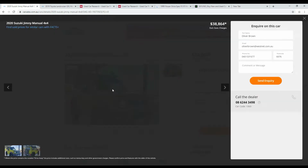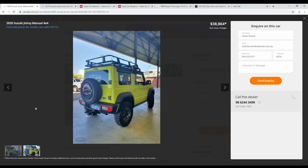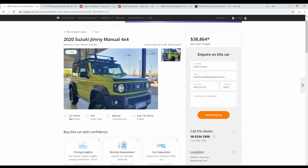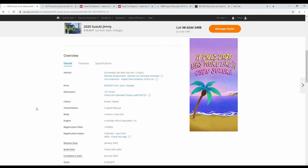This is a 2020 Jimny, which, I mean, they're a cool car, don't get me wrong, and I've traded a couple and I've done pretty well out of them. Got a bit of gear on, tow bar, racks, upgraded tyres. So they're asking just under 39 grand for this car. Now, this is a used car, by the way, so it has done 18,000 Ks. It's a 2020, but it's done 18,000 Ks.